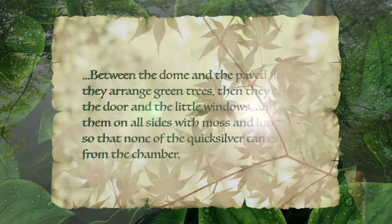I had no idea what it was. Apparently, it's two parts of clay and one part of horse dung and some other stuff. And it creates a sealant, sort of like silicone does. They used to put this on windows to seal them from the mercury vapors. So you don't want to be in there. Mercury vapors and horse dung. Anyway, let's continue here.